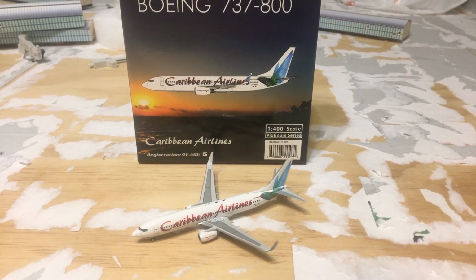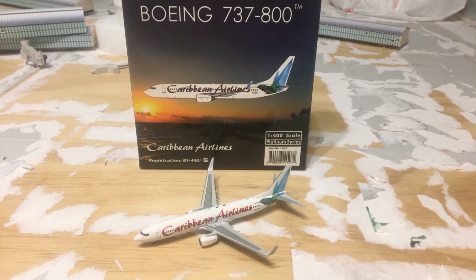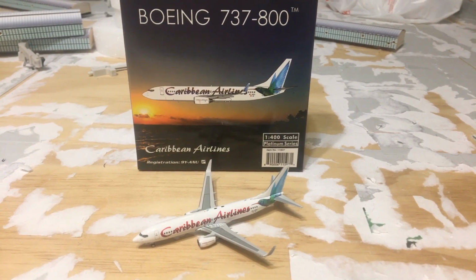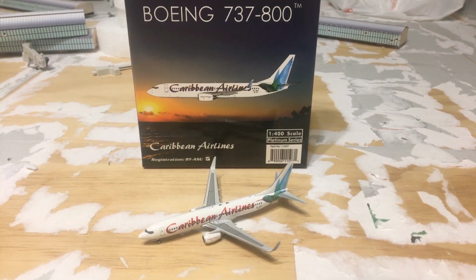This time I will be reviewing the 1 to 400 Phoenix Boeing 737-800 Caribbean Airlines. And this is the one with the bird on, the hummingbird on the tail.